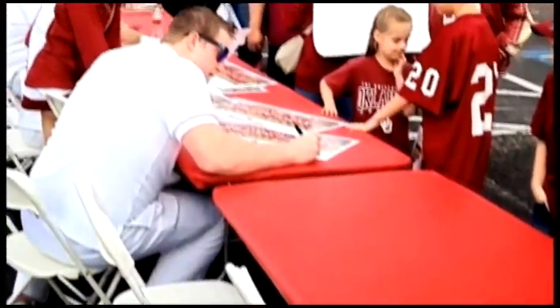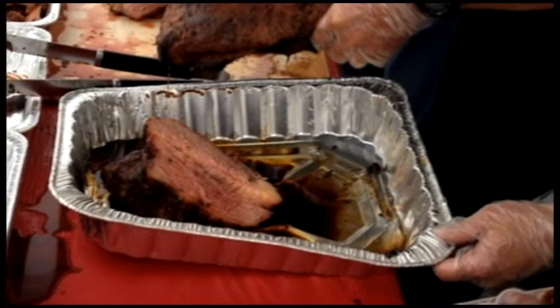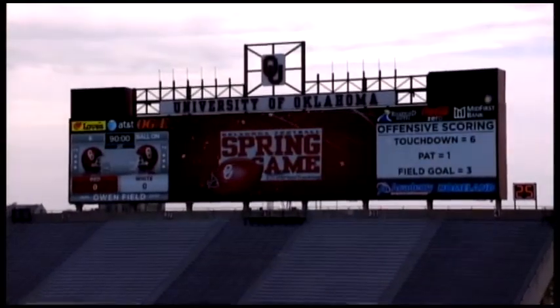They were here for one reason. They put on this big event. What can you tell me about the barbecue? I know you sampled some earlier. You got a little still left on your lips. It was pretty tasty. I'm not gonna lie. It's definitely worth the wait. Went through the lines pretty fast. I thought I was gonna be there forever, but hey, I was zooming through the lines, got my food. I'm pretty full. I'm ready to watch some football. Fans came hungry for food and football. They left satisfied. Michael Runyon, Sooner Sports Pad.